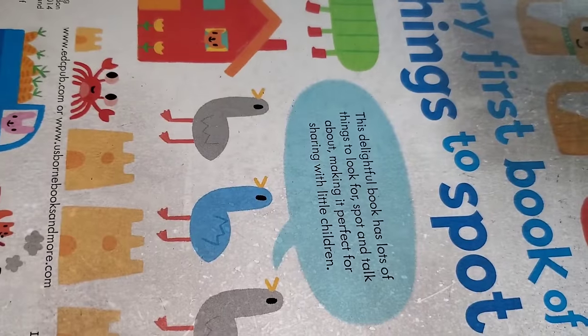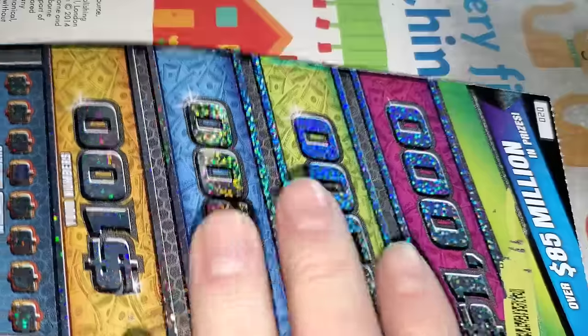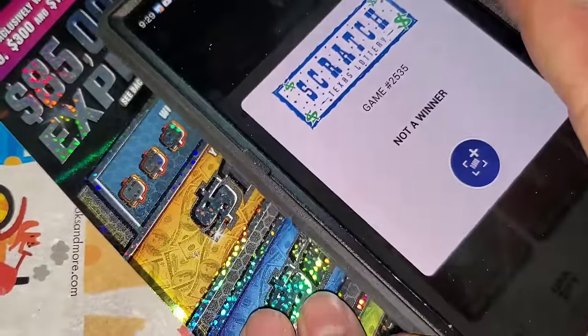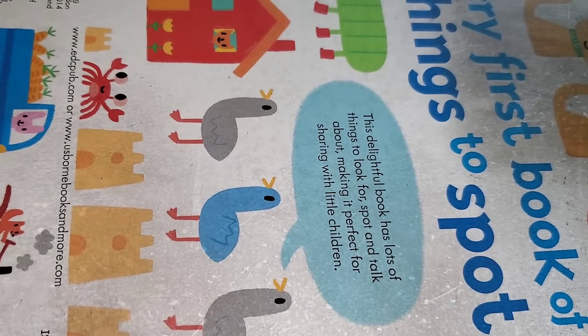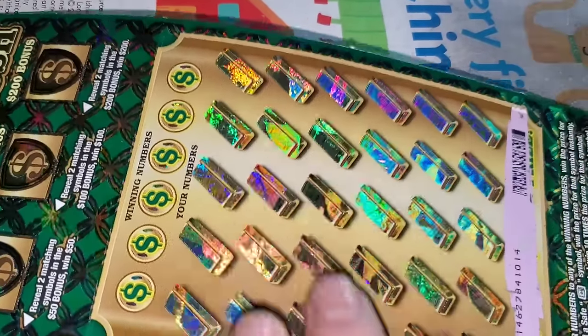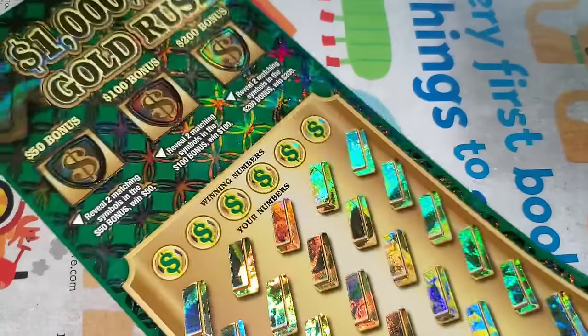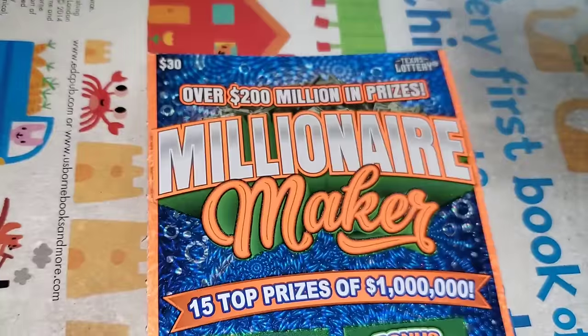18, 19, 20. Not when odds are 1 in 9 and some change. Maybe we'll beat the odds. Or not. All right, last 20. Gold Rush. 12, 13. 14. Well, blanked on the 10 and all the 20s. That's always fun. Let's go to $30 tickets.